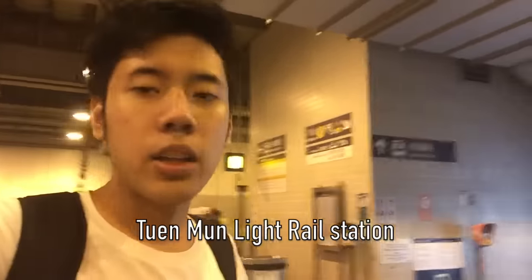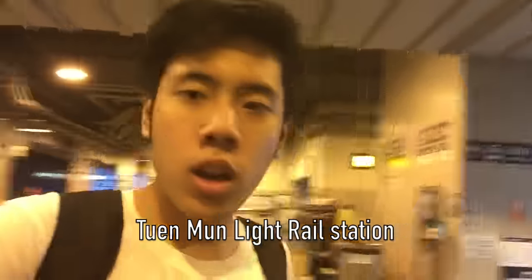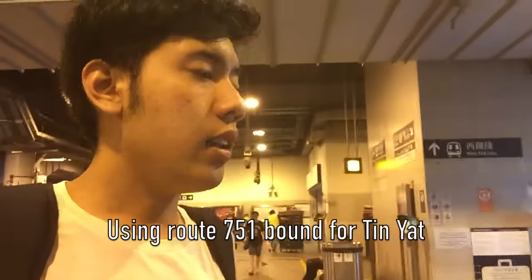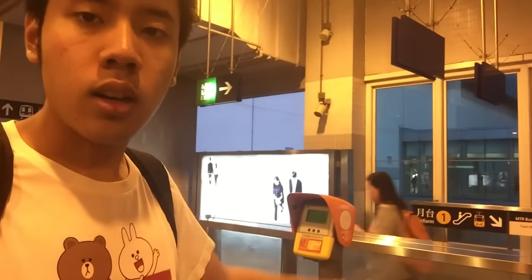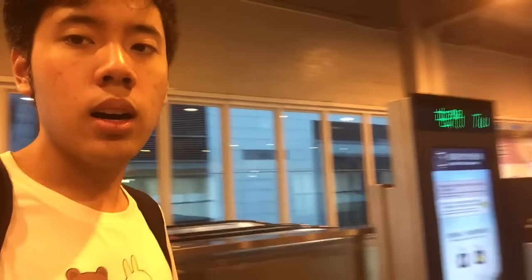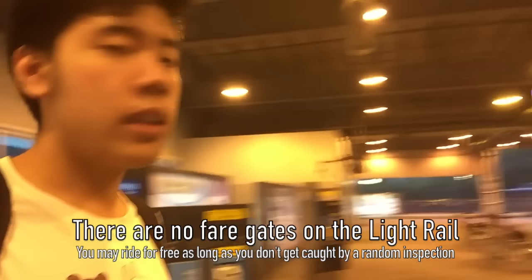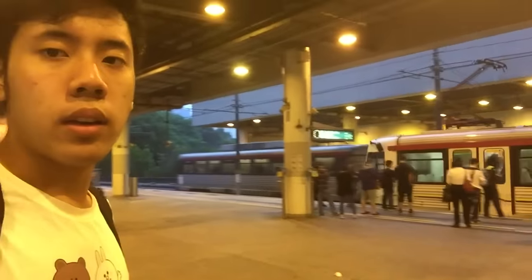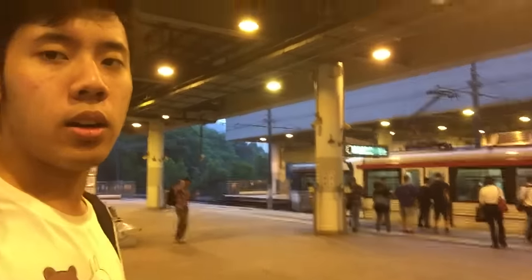I'm at Tuen Mun Light Rail Station and I'm going to board the light rail here towards Siu Hong using route 751 towards Tin Yat. And here is how you board the light rail. You just tap the Octopus card here. There are no fare gates here. And look at the light rail, there's an old color and a new color.